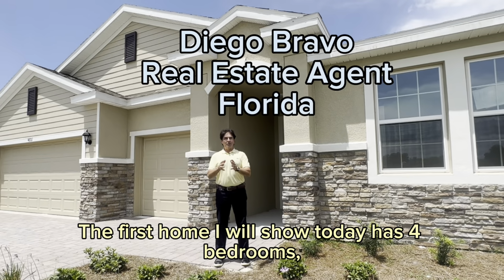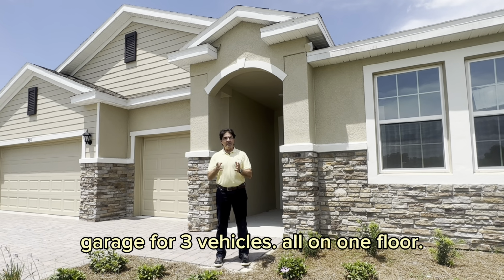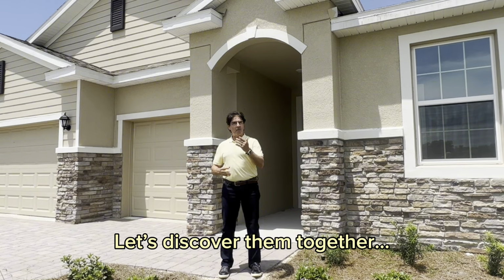The first home I will show today has 4 bedrooms, 3.5 bathrooms, garage for 3 vehicles, all on one floor. Not only that, it has 2 surprises that you will love. Let's discover them together.